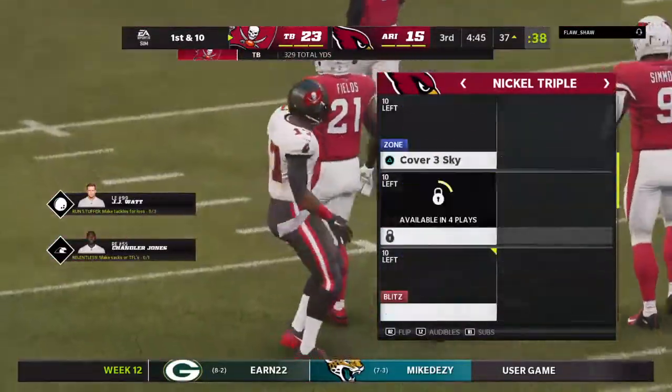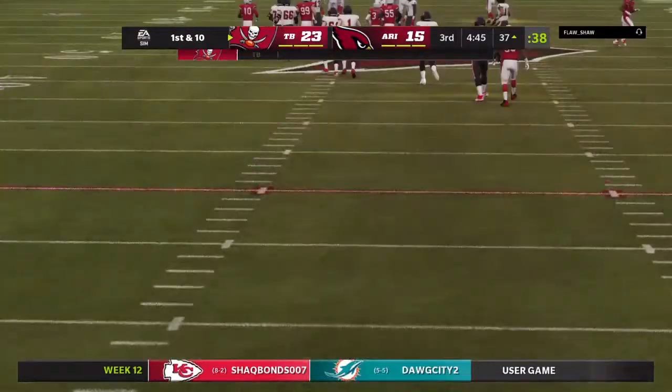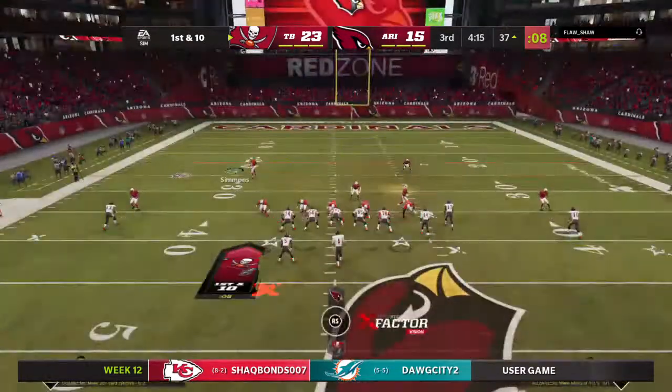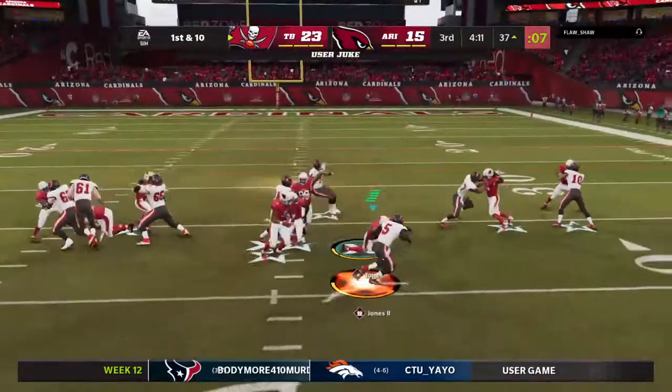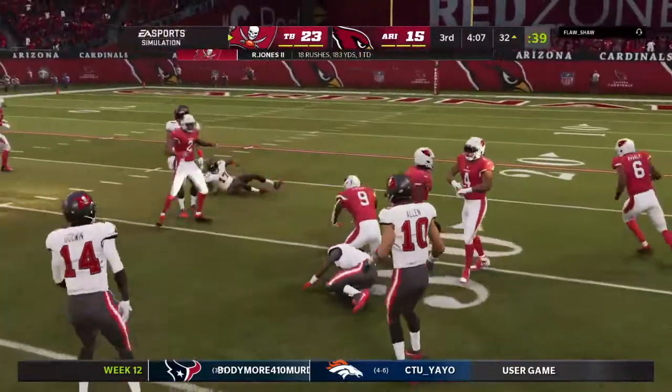As a general manager, you're counting on your first and second round draft picks to have a big-time impact on your team. But where you make your bones is rounds 3 through 7. If you can find a few diamonds in the rough there, develop them, then you've got something going, and we're seeing one right here. Yeah, plays like that lead me to believe that they found a diamond in the rough.